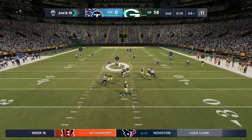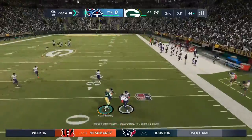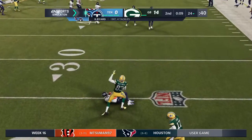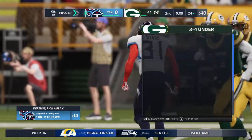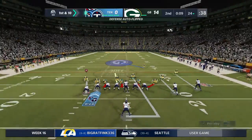To try again after the sack. Rodgers, he's going to rifle one deep left side. And his guys have got it back at the closing stages of the first half. Intercepted by the Titans. They'll take over first and 10. The Titans offense set to begin the drive.